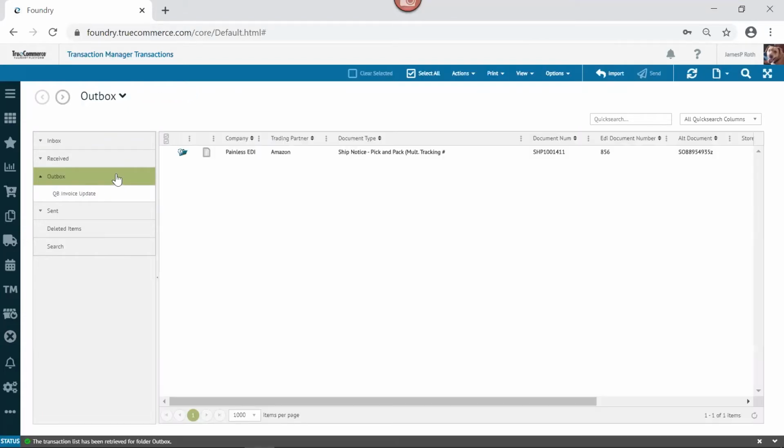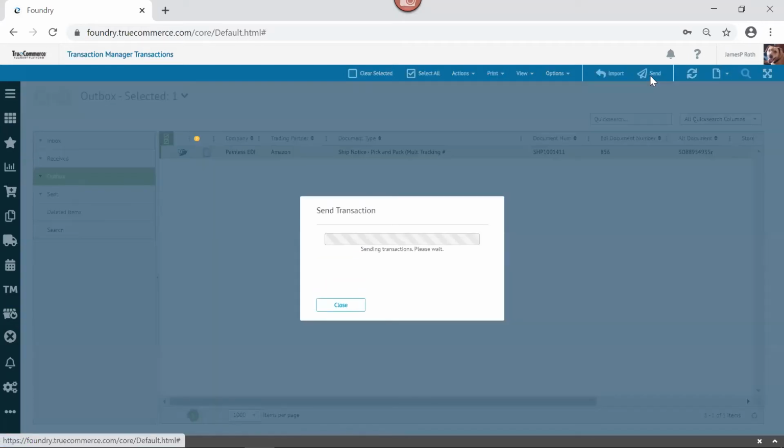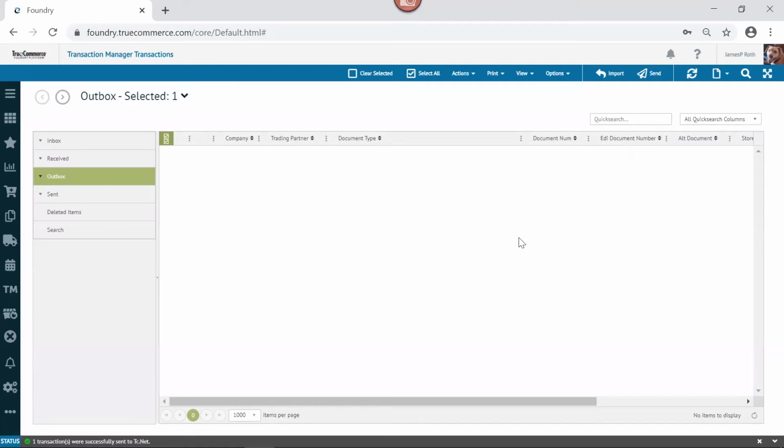So in Transaction Manager, there's really only the 4 folders, all right? You have the inbox where inbound transactions come in. Once you take action on those orders, they move to the received folder. And then in the outbox, you're going to be able to see documents that need to be sent out, right? So if you want to send Amazon this ship notice that Pack and Ship created a couple minutes ago, you can send that off, right? To get data into the outbox from QuickBooks would be a process of importing and sending, or importing and fulfilling if you're using TrueCommerce's Pack and Ship.